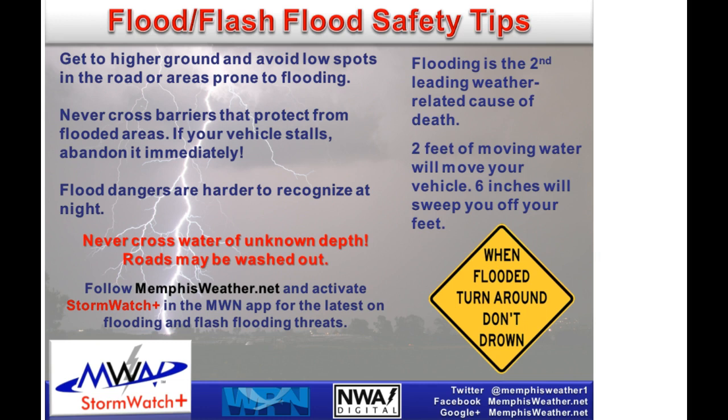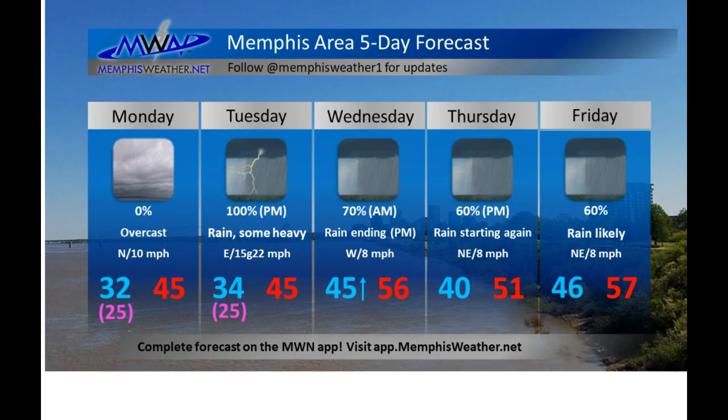We certainly want you to stay in tune with us throughout the upcoming week for the latest information. We will keep our forecast updated. We will have all the information you need on our social media outlets as well, on Twitter and Facebook, so make sure that you're watching those. And here's the forecast then, the detail for the week.